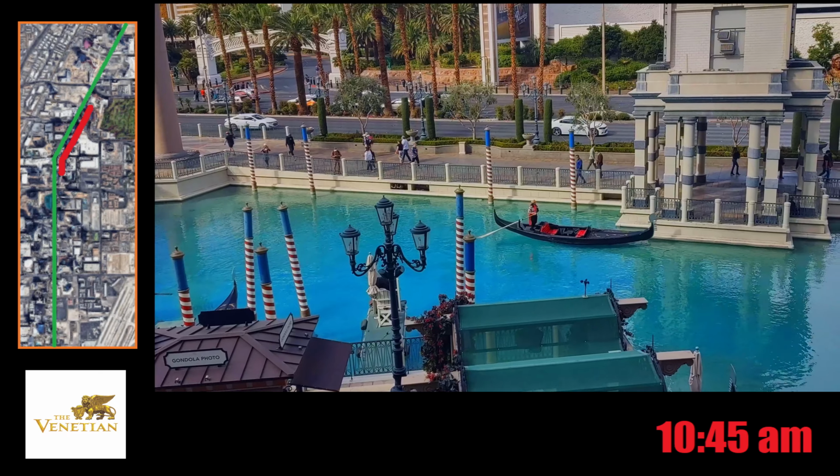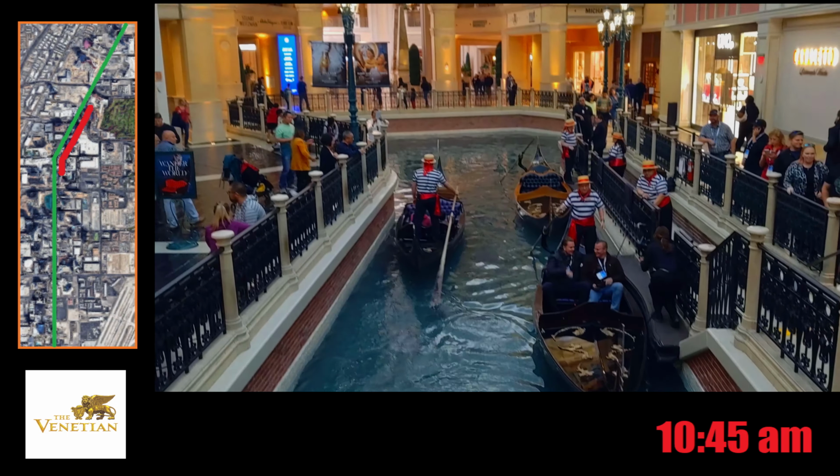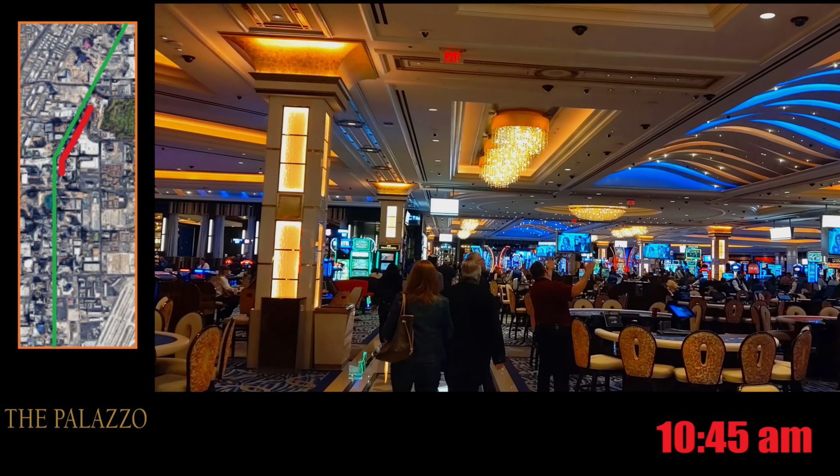The number one thing I would be asked about this type of walk is how exhausting was it? And absolutely it was exhausting. It took, you'll see at the end here, about 9 hours. To be honest, I only had one blister at the end of the day.